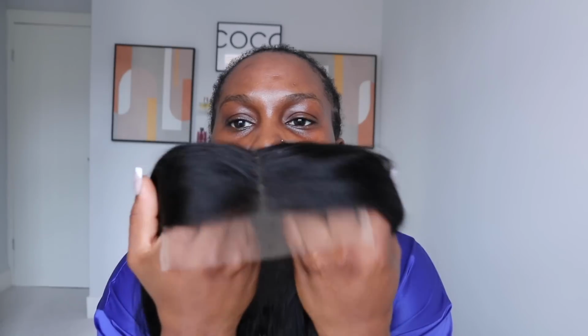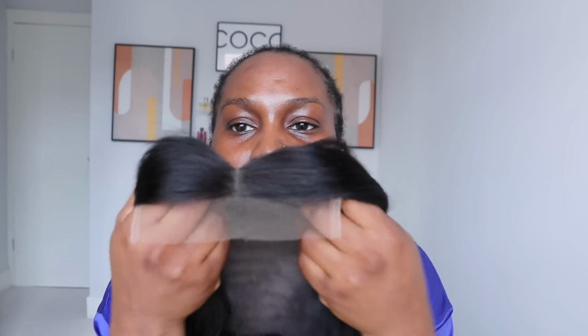Oh my god, I wasn't expecting this. I wasn't expecting the quality to be so good. I'm sure you guys can see it on camera as well. It's so bouncy. Oh my gosh, I am shook right now. So I don't really need to do much plucking to the wig. The lace is already plucked. We've already got a middle part going on as well, so I'm really, really happy about that. The bag actually came with an elastic band and some wig cap.